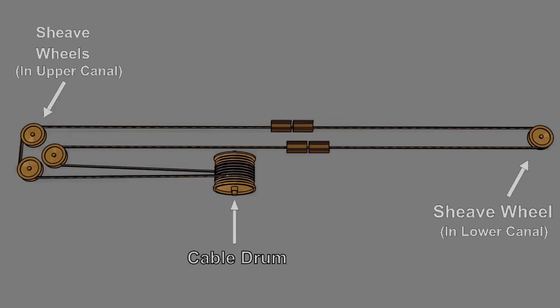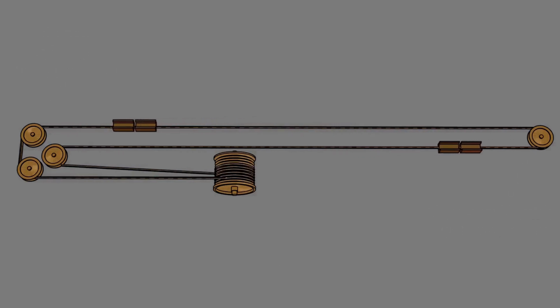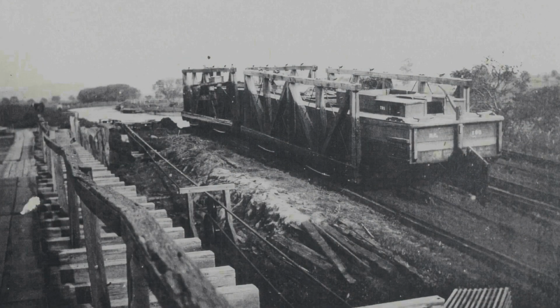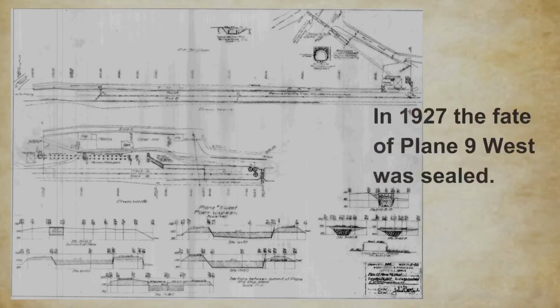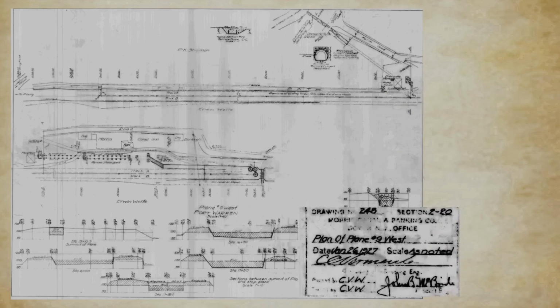It was not unusual for 30 boats to use the plane per day. In the 1860s, during the Civil War, the number might have been as high as 50. Losing business to the expanding railroads slowed canal activity down so that by the end of the 19th century, the end was in sight. In the early 1920s, the state of New Jersey took control of the canal system.